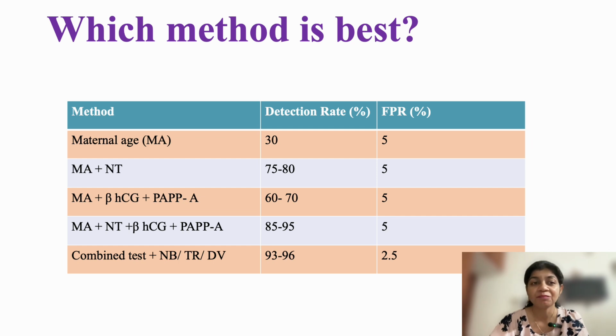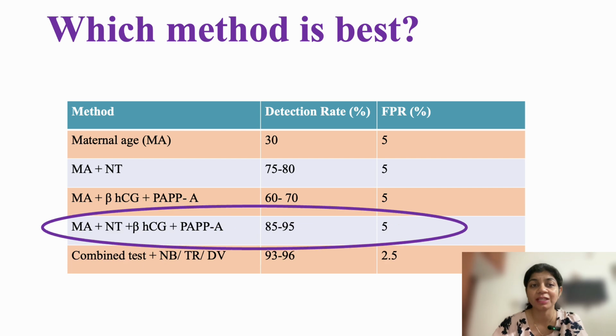The best or the most utilized screening test is this combined screening, which includes your maternal age, NT/NB scan findings, and both the markers, which has a detection rate of around 85 to 95%, with a 5% false positive rate, and it is a very good detection rate for combined screening. In the scan, if we combine the nasal bone, the tricuspid regurgitation and ductus venosus, the false positive rate decreases to 2.5%. But most of the software which gives the combined risk use this method for calculating the overall risk of aneuploidies.